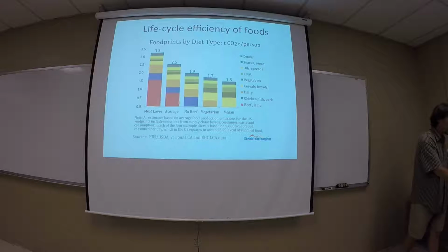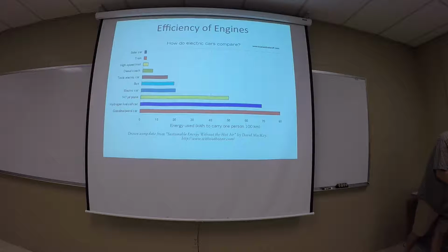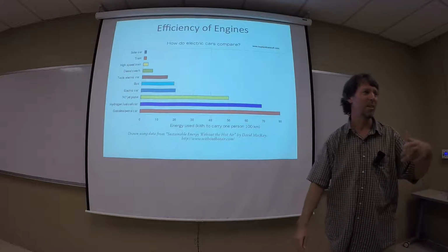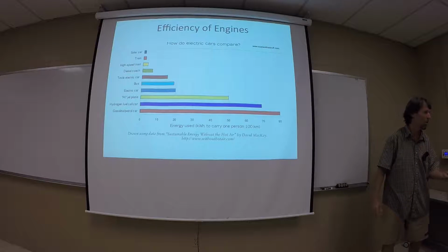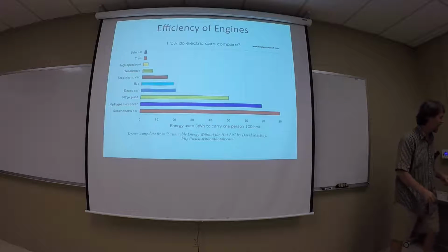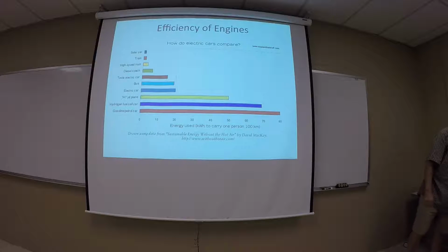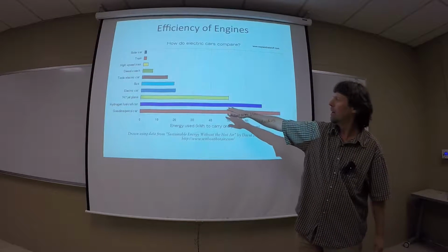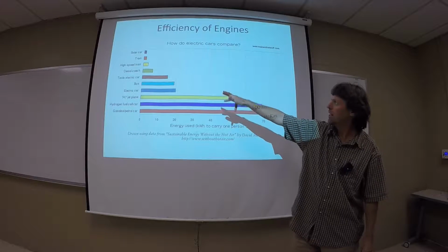So food, I think, relating to agriculture is very critical, but also looking at engines. So engines run agriculture too. We have to have transport. We've got harvesting equipment, these huge machines that we're producing to do that. Let's take a look at how the difference in efficiency takes place here.